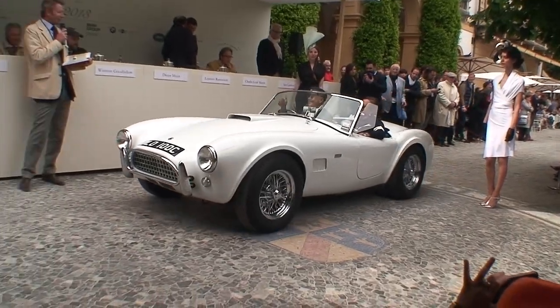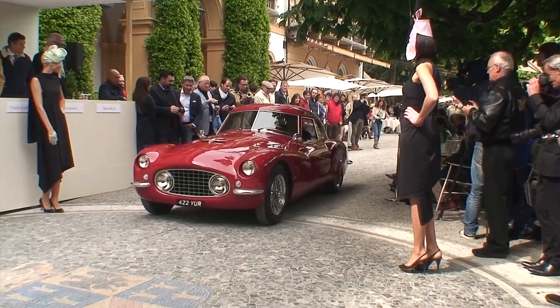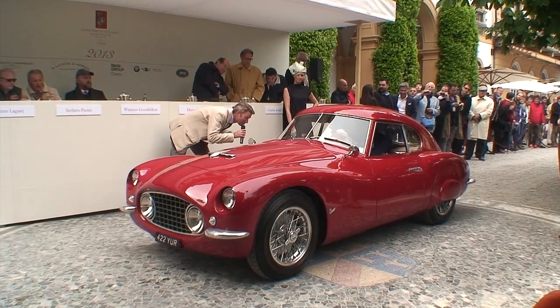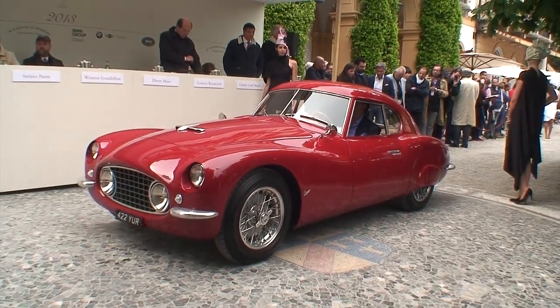Cobra. Speed and style. Good afternoon, Bruce. I can see the change price back in advertising. Beautiful car.